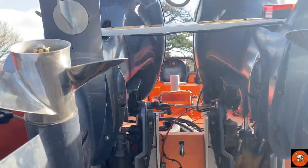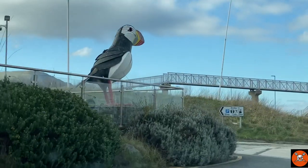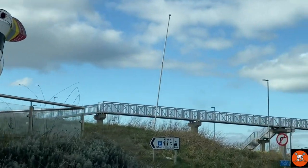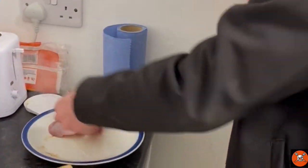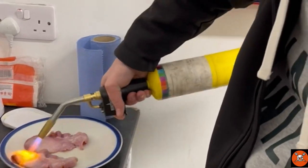This episode, we get our engines fitted. We see this really big puffin, and then a man shows how to make bacon sandwiches.